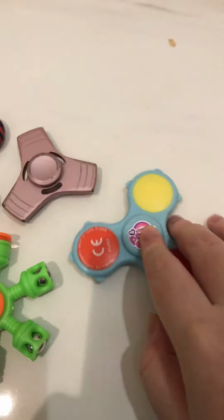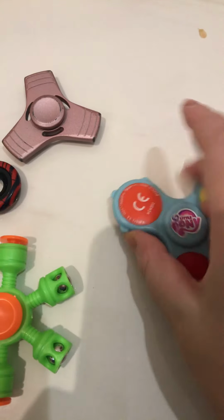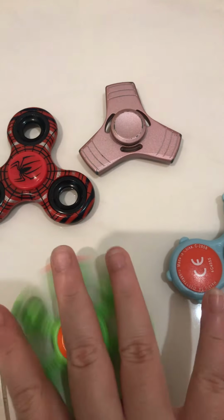It's my fidget spinners. Let me take all of them out. Kaboom! Here's all my fidget spinners. This one, I don't know what it's called. It's the little pony one. This is the fidget spinner that I got from my fidget pack. This is my fidget spinner that I just got from my school. And this fidget spinner is my brother's, but he gave it to me. Moving on, kaboom! Okay, let's move on.